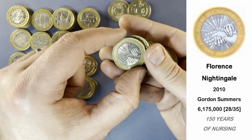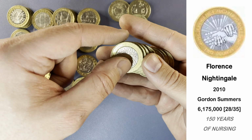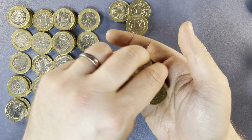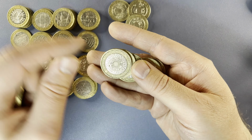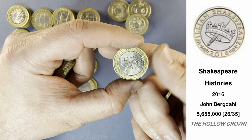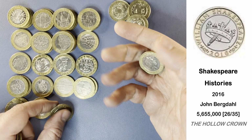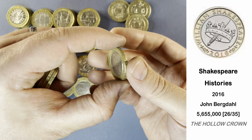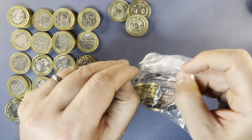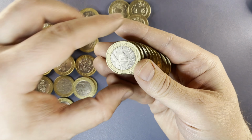Here we have Florence Nightingale for the first time today. Really nice design, unfortunately very highly minted. Here we have Shakespeare's History. So this is the second Shakespeare coin we found today. I'm just missing the Tragedies, which is the one I'm most interested in because that one's known to have an edge inscription error. Another VE Day.